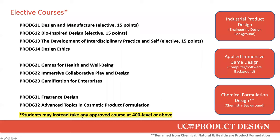Now, instead of any one of these or even both of them, you can actually swap out any approved course at 400 level or above in the university. So that means you could, if you've got the right qualifications, take a psychology course or a computer science course, mechanical engineering, environmental engineering, any of these things that you would rather do than one of these. We can actually approve that just by coming along and talking to us.